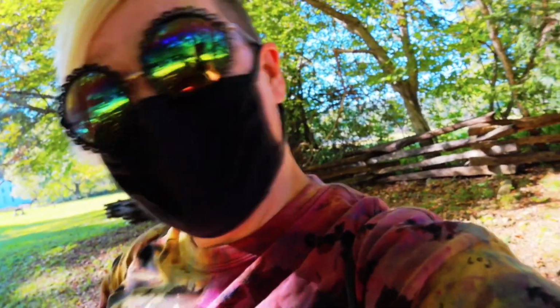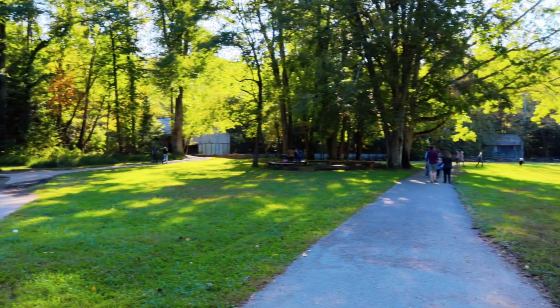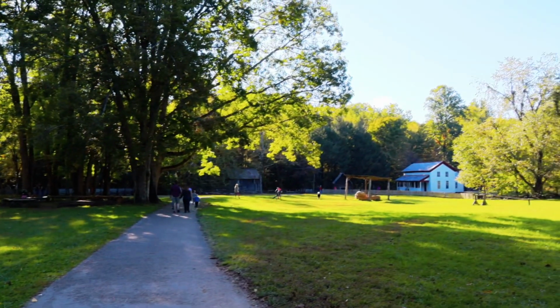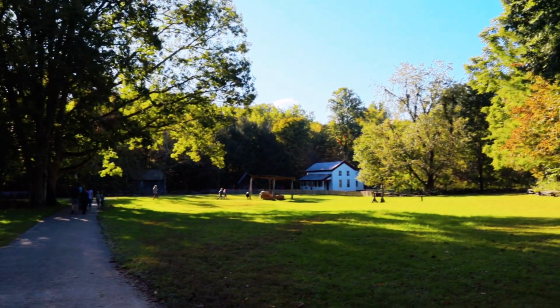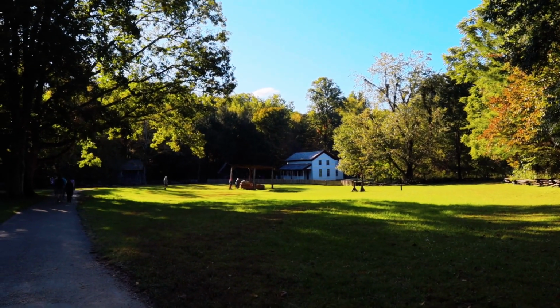So we're gonna go ahead and put on our mask and have it on, because we are gonna be a little bit closer to people. So we're gonna be proactive and follow the rules. Okay, this is what the area looks like as a whole. And as you can see, it's pretty popular. It's late in the afternoon, there's still a lot of people here. Tons of different buildings to go inside and learn a little bit more about the residents of Cades Cove.